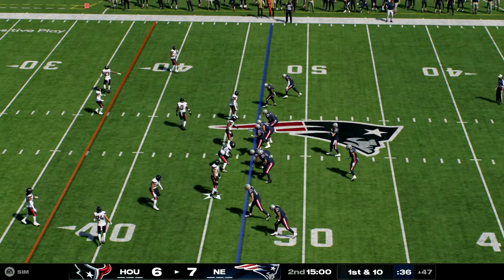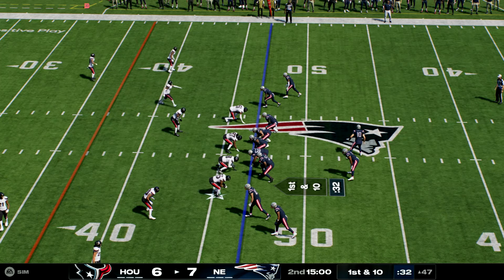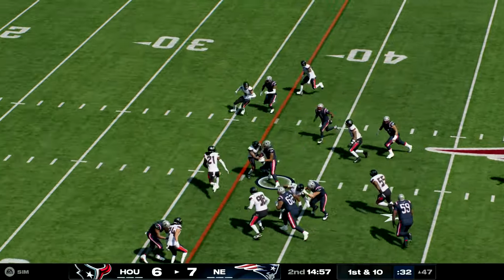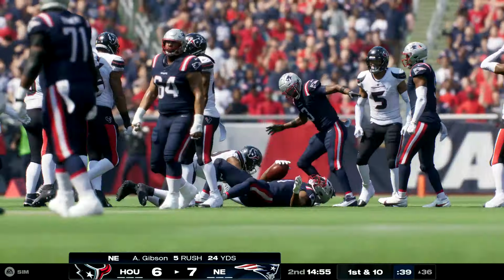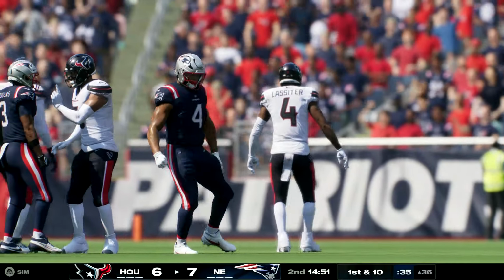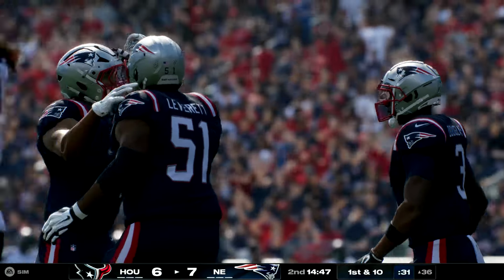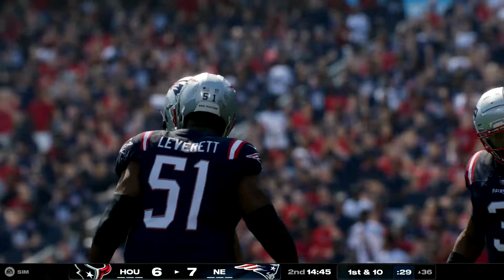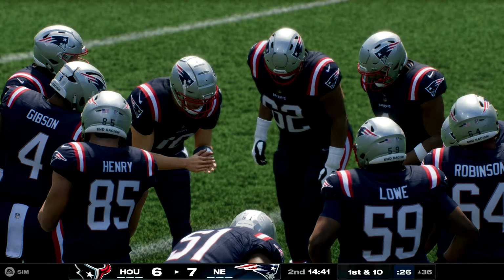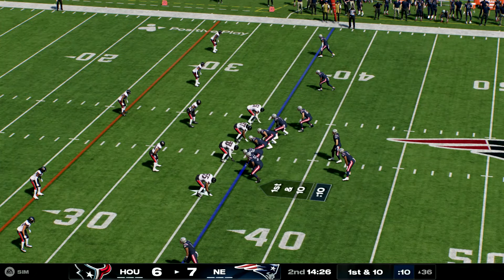A fresh set of downs to work with. It is 1st down and 10. Here's Gibson. And they'll move this one down inside the 40-yard line. And what a start to this drive. A little bit of everything. First, you get the explosive pass to start it out, and then you follow it up on the ground, picking up good yardage. The ability to weave back and forth as a play caller, it just puts so much pressure on the defense.